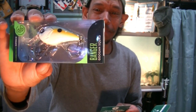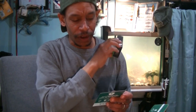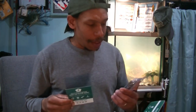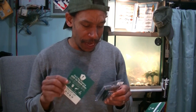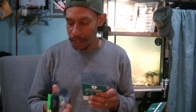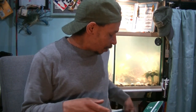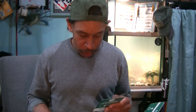So, the Googan's Banger, they want $7.99 for this. By the way, the SavageGear backlip diver, that also was $9.99. And it's a sinking, rolling 4-inch. They don't have a diving depth on the package for the SavageGear, I'm sorry. So I just wanted to recap that real quick. Obviously, the Googan Banger is a square bill, and this one dives to 2 to 5 foot. $7.99 for that.